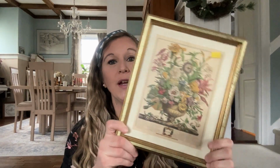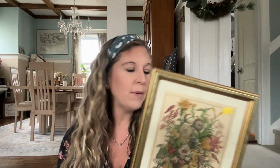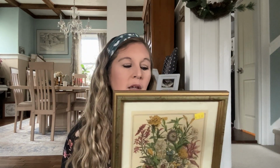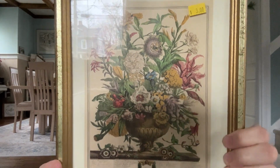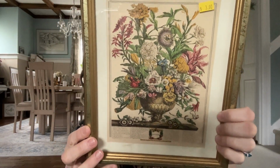The next thing that I found is also supposedly going to go up into our new bedroom, but it is this beautiful print. Now this one I actually bought for the print. I thought the print was just so beautiful. My husband and I love botanicals. We have a subscription to a botanical garden that we love to go to throughout the entire year. They always have different neat things throughout the seasons, and I just thought this was such a lovely print. Let me see if I can get it without the glare. I thought this was such a lovely print.